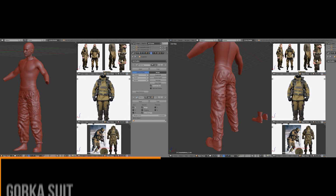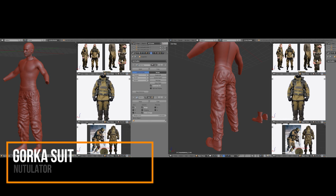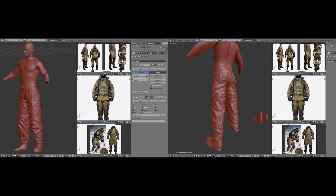Then we do have the GORKA suit. So again, this is another one I don't know a ton about. It basically seems like it was a Russian suit that a lot of people did use in the military over there. It's very work in progress also, like some of the other stuff I did show you, but there's a lot of hype surrounding this, so I did want to actually feature it in this.